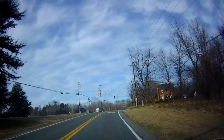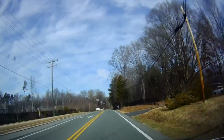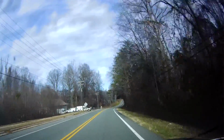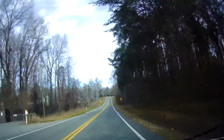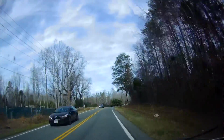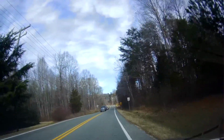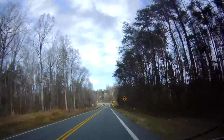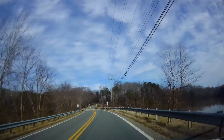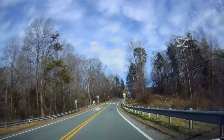I believe it's up here. Okay, maybe not. It's probably up here somewhere. Let's see. We just have to keep going. I know we're close because I know we were supposed to go over a little, what do you call that? A viaduct or a causeway through a lake, and then we're supposed to be pretty close. Oh, a trail up here. That's pretty cool. Okay. Yeah, City of Greensboro drinking water supply. These lakes, you can look at them, but you can't swim in them because it's the drinking water supply.